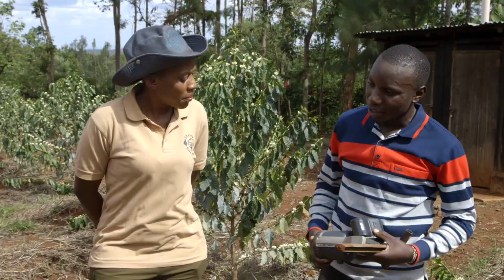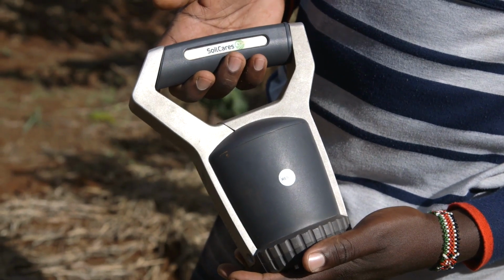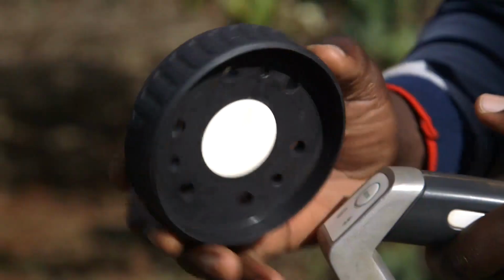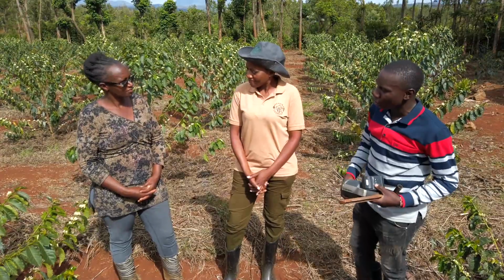How much can it cost to have a soil test, for a small scale farmer like me? It's very affordable. In fact, a soil test can cost as little as 1,500 shillings plus transport for the expert. Now, I'm going to come to time management. How long does a soil test take? This technology will take 15 minutes to get the results after I've started working on the soil.